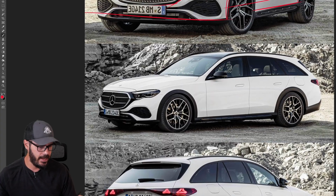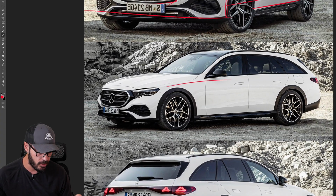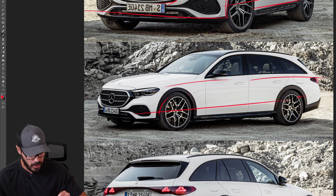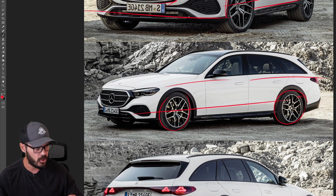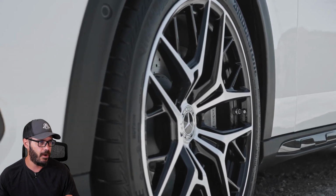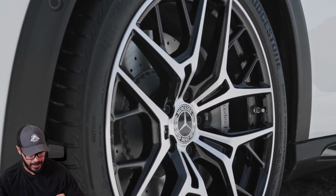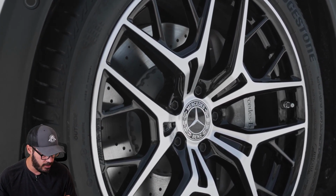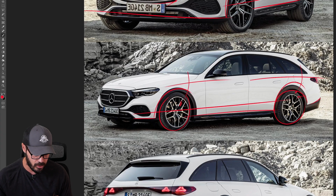And I couldn't find a straight side view for this beautiful wagon, so instead we're going to have this three-quarter almost front view again to have a look at the side. The wheels, I do like these wheels a lot. Mercedes, as I've said before, they do some of the best looking wheels coming out of the factory. And here you can see the black plastic cladding going around the wheel arches and then coming back in the rear bumper, in the side, and also in the front end.